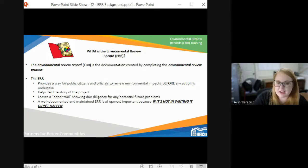If it is not in writing, it didn't happen. Everybody here that's ever worked on a grant knows that phrase. It is one of the most important concepts, not just for the environmental review process, but for grant management as a whole. Since a locality is on the hook for not only compliance with federal laws, but any environmental challenges or lawsuits that may arise, the environmental review record is proof that all steps were properly completed by the grantee.